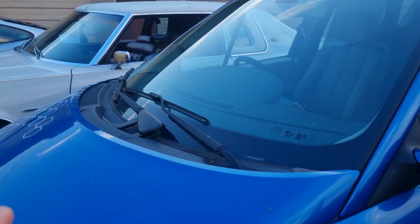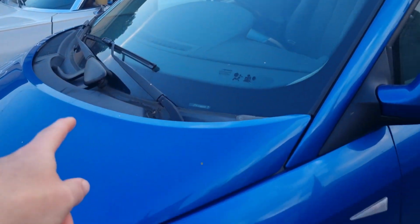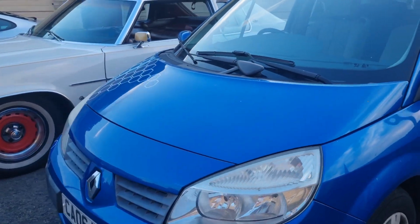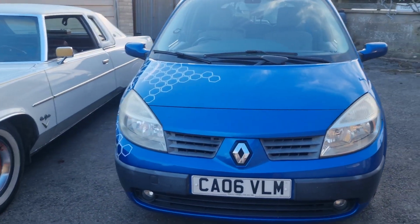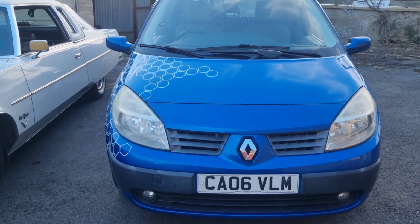I haven't had to replace the scuttle panels. It's had a repair at some point, not done very nicely. I'm guessing it was taken out to do the shocks. To do the shocks on these, you've got to remove the scuttle. And he's having an engine mount done this week or next week, depending on weather. And then the only thing really to do is just sort the plates out. The front plate's not too bad, the back plate's a bit, so I'll get that changed.